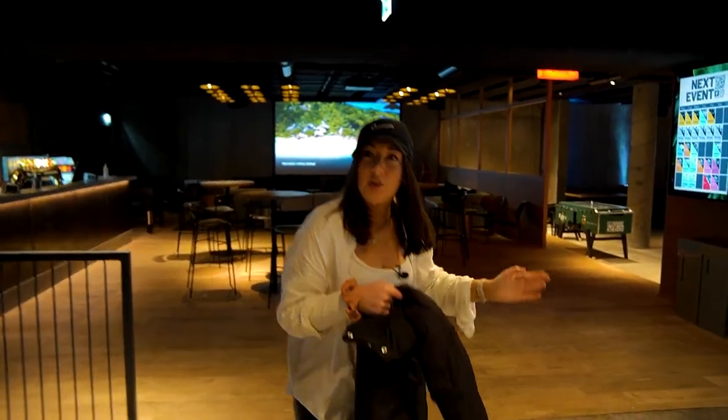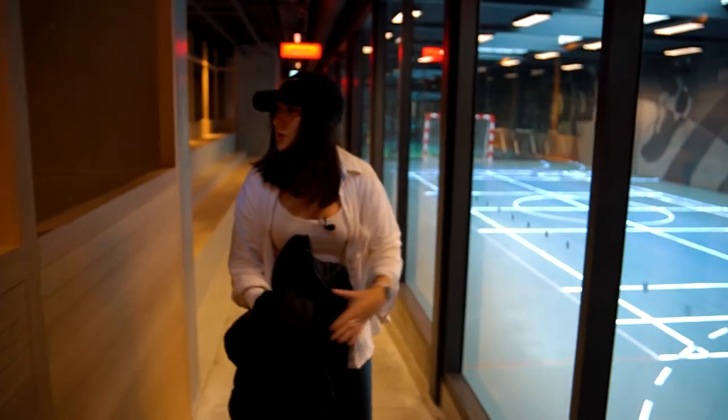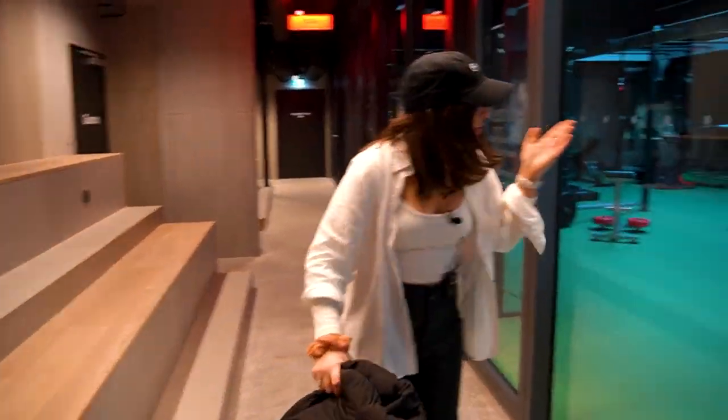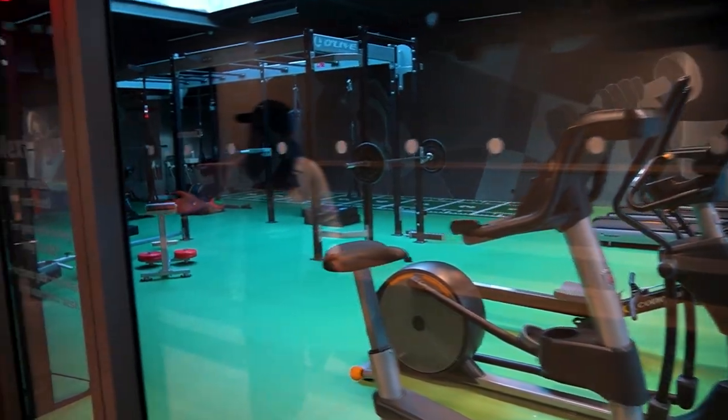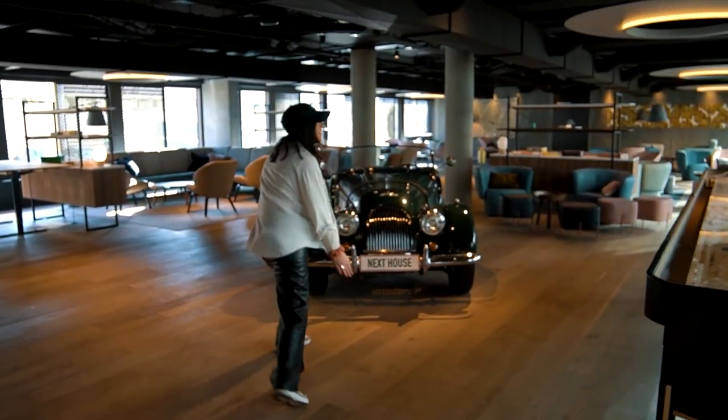Over here you have a huge flat screen TV, a third bar. Down here, if you're staying in the hostel part, this is where your lockers, your showers, your toilets are that you'll share. Over here you've got some more foosball, a full soccer court, some more seating, shuffleboard, a fully stocked gym with treadmills, weights, elliptical machines, bands, medicine balls. And through here is the cinema. And the car. That's it for the tour.